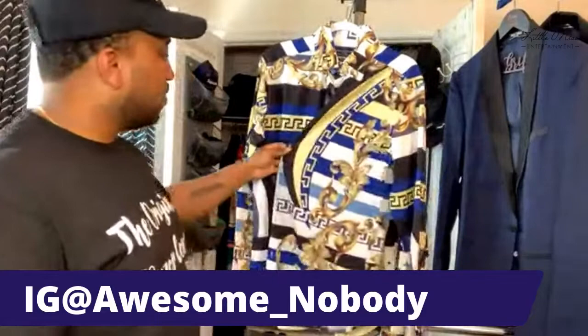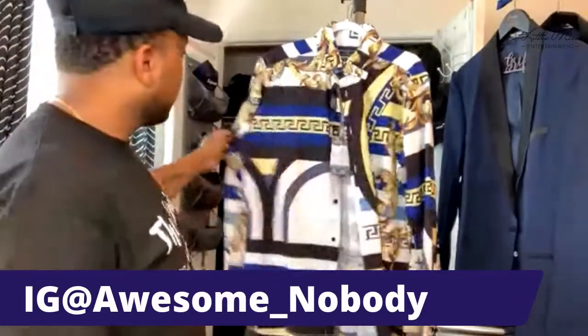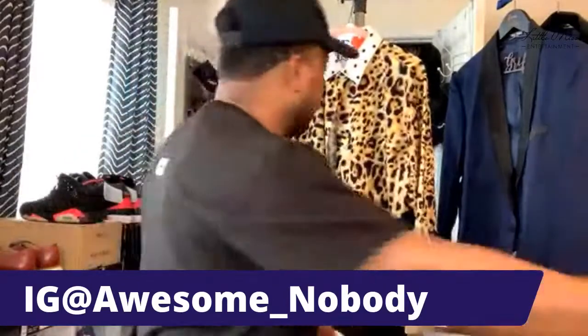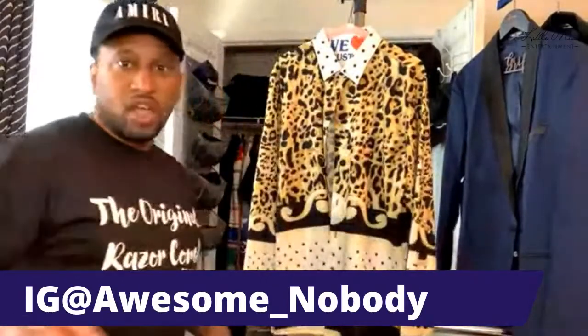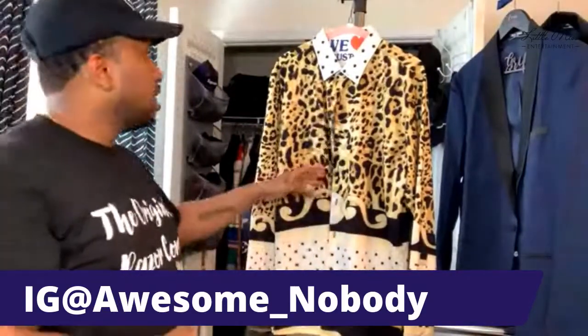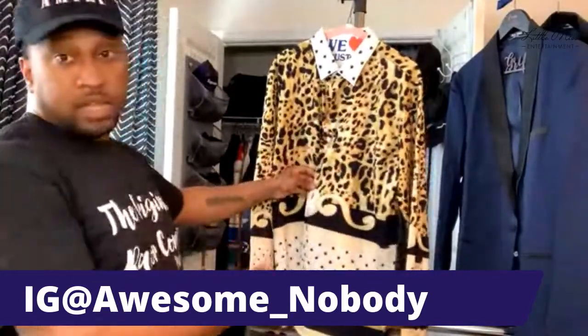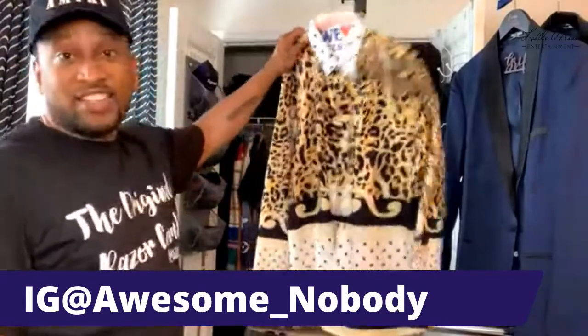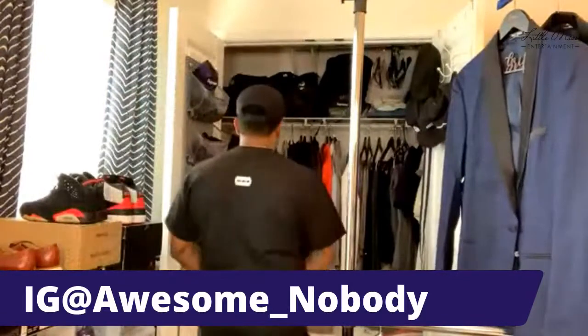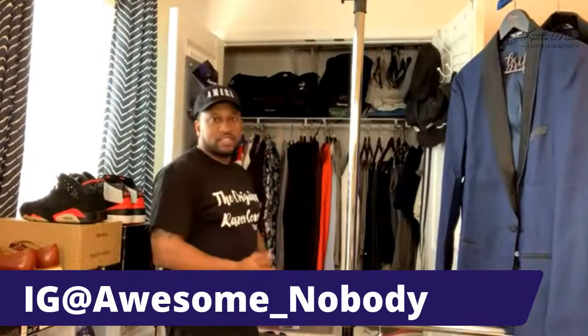It's like a Versace style shirt as well. And I could possibly wear this to the rehearsal or one of the barbecues. And this is me stepping totally, totally out of my comfort zone. This is a leopard print. I don't even have any shoes to match with this. But if the need is there, the shirt is there. And the same thing goes with, I can always match these up with different blazers. I can always match these up with different pants.